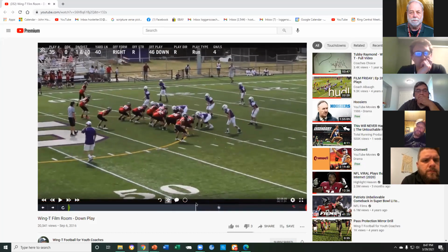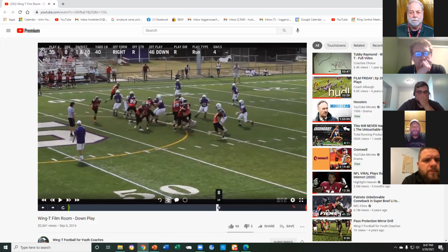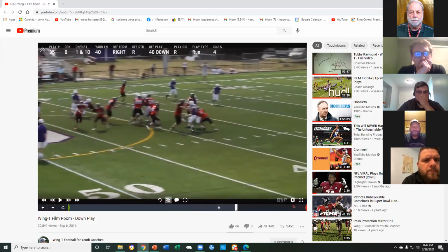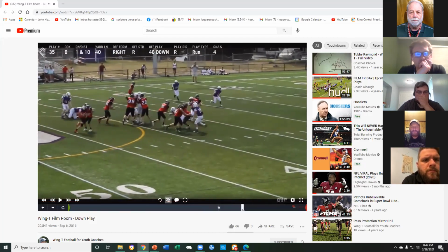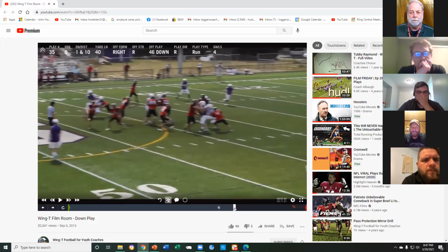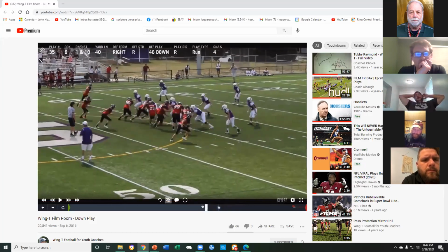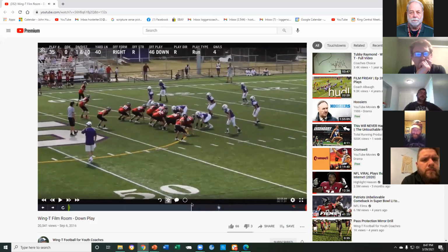I'm pretty impressed with the backside guard right here, who made a good effort to reach and jump through and get to that backer. He didn't make a great play, but this is a new thing we're doing. Actually, that's a pretty good play. He got him pretty walled off. So if we get that backer block from the wing back, that's probably a pretty good play. So again, just a few clips. One of our favorite plays, the down play.